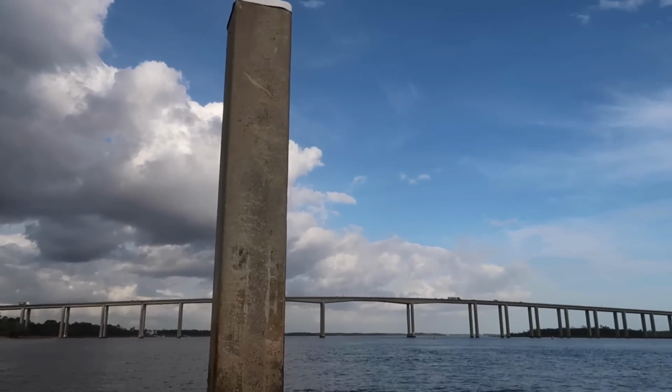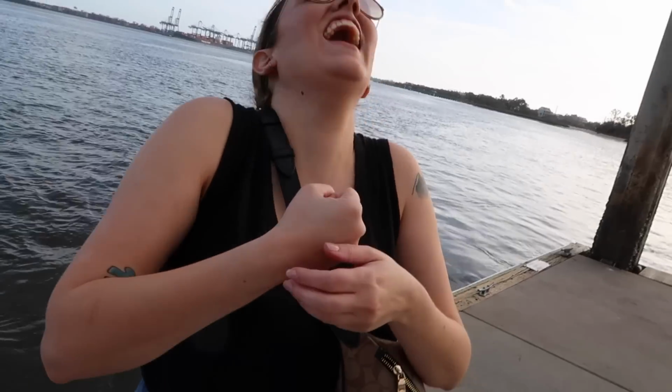Hang on. I don't want to drop it. Is it on? Like how you're holding. Is it on? Yeah. My dad was just holding the camera by the strap.